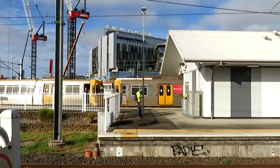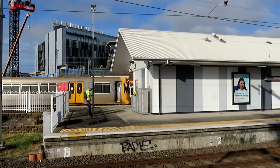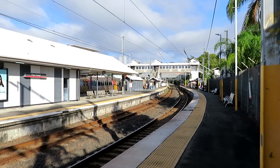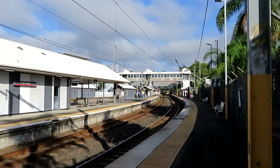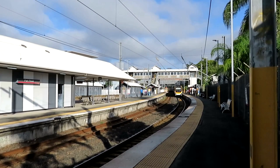Just continuing a very brief look at Park Rd station here. A couple of trains are heading out right now towards the city. And as I was saying, there's six platforms here. We started off to have a look at one of the buses on platform six earlier on. We've got a train coming in, platform one, and it's going to Cleveland.